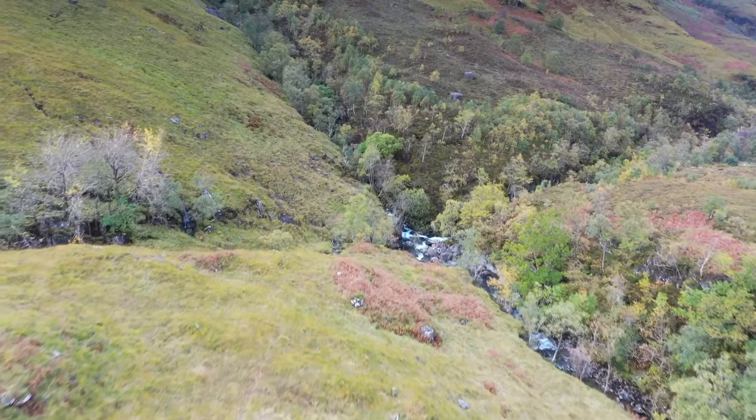So this is actually called Glencoe Waterfall. But just down from that, you can see another big drop. I think it's tricky to get to, but what I'm going to try and do is head up there. I've got to be careful with the dog. And we'll head up there, and we're going to see if we can find this other waterfall.